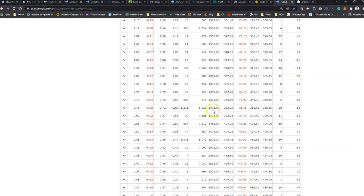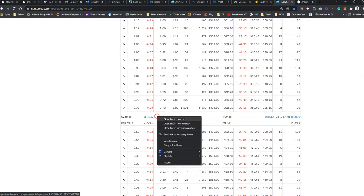It's the 1,400, as I mentioned. Open interest, 5,939 contracts, and today's volume, 1,271. So this is my first contract today.